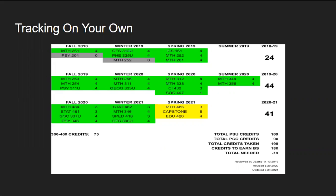But that is a class where I could have taken something else that might have made this past year a little bit less stressful for me, because I've been taking 13 and 14 credits a term. And this is all programming. I programmed it to total how many credits I've taken for each year. And then down here you'll see I've programmed it to basically add these 3 columns.